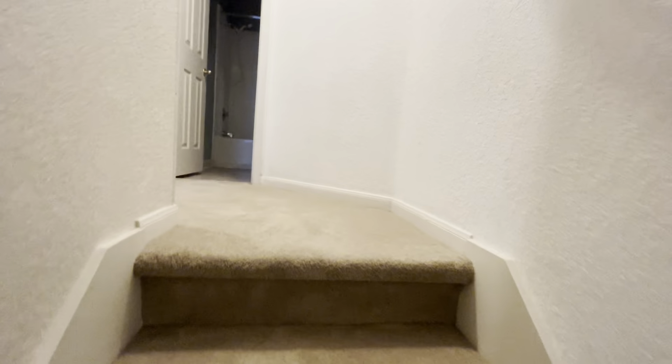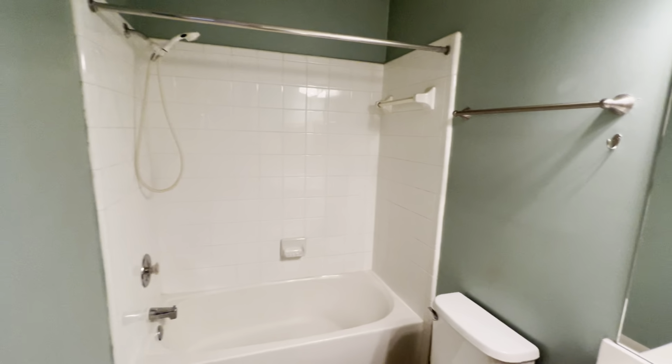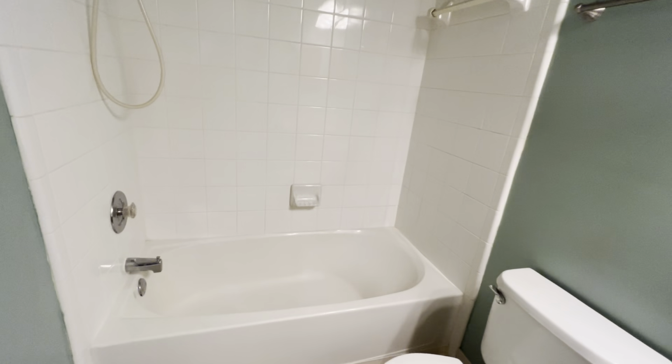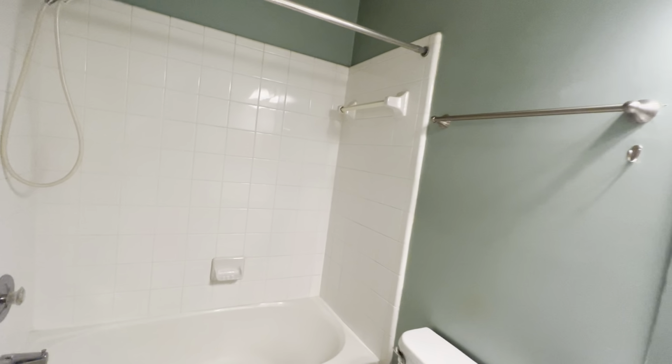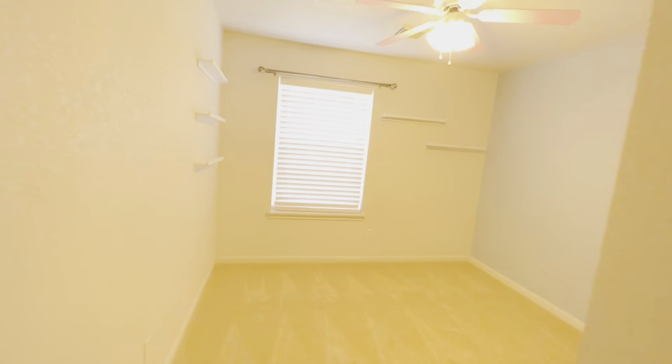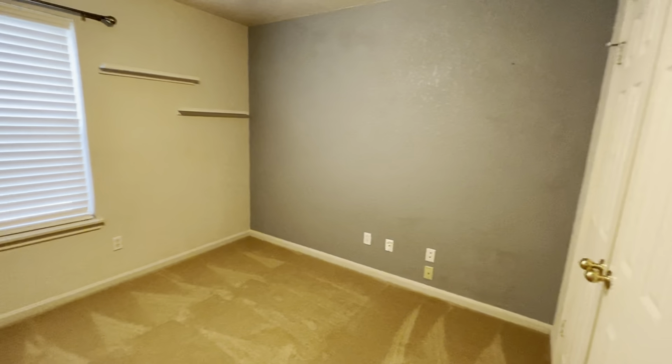Carpet looks good on the steps. Coming up straight into the full bathroom, the top of the steps. Tub looks clean. Tiles clean. Across the hall from the bathroom, we have one of the secondary bedrooms.